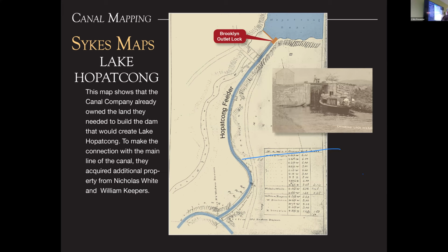So from Mr. Nicholas White, they acquired half an acre, and from William Keepers, they acquired an acre and a half. Not big pieces of property, but required in order to complete the engineering of connecting the lake up with the main line of the canal.